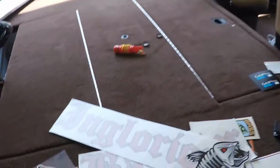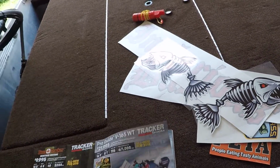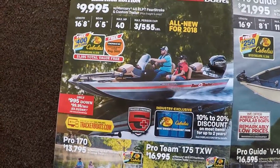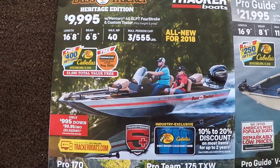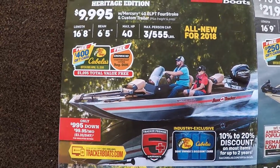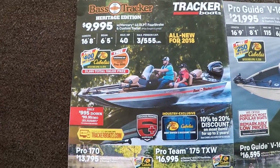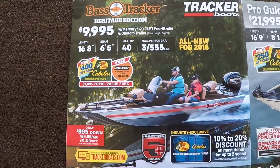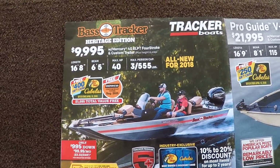And of course, how it all started. Came home from a job out of town, got my Cabela's catalog, and right here on the inside page was this advertisement for the 40th anniversary Heritage Edition Tracker Bass Tracker. It only took me a few days to convince myself that I wanted it, and as you can see, man, the price is right. I couldn't even get Tracker on the phone to order the boat. I had to go through Cabela's in Fort Worth to get it ordered, and luckily I got my order in 3 days before they stopped taking orders.